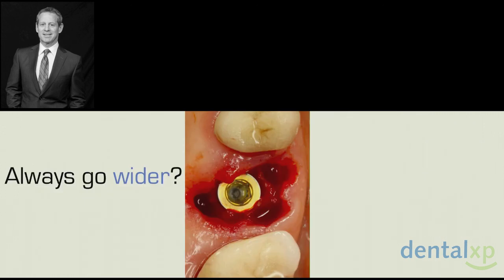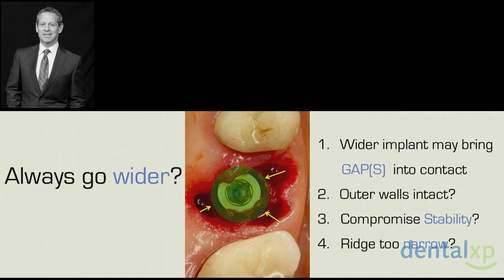So should we always go wider? It would stand to reason that given this, we should always go wider, right, to get closer to the tooth. But what are the consequences of going wider? What's the problem with that? Well, if you go wider, now you bring those gaps into play in a type A socket, so you better know what to do about the gaps.